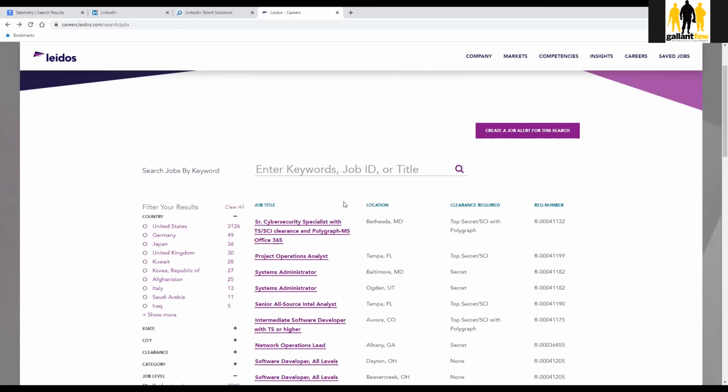I know there's a little bit to it, but really the best way to get comfortable and familiar is to go in, use some of the filters, look at some of the positions, and apply. The more you apply to positions with organizations, the more comfortable and second nature it's going to be. It's similar to interviewing. The more you interview with prospective employers, the more relaxed and comfortable you're going to be. There's really no substitute for experience.